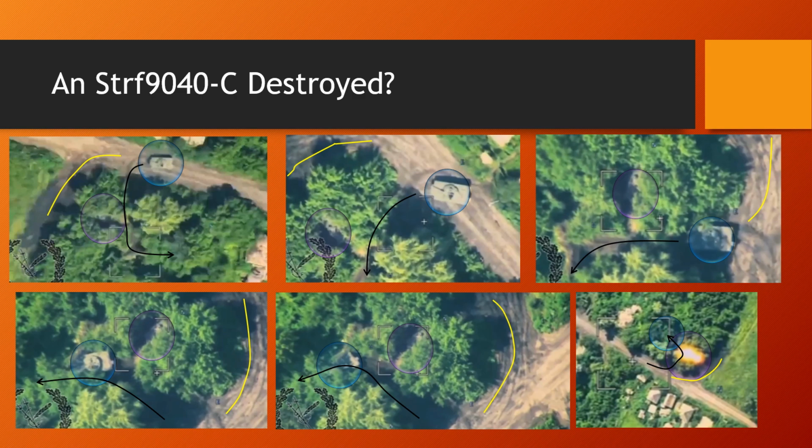So, no, Russia did not destroy a CV90 in this case, as they claim. The CV90 was equipped with Barracuda camouflage that fully protected it from thermal guiding munitions. So yeah, the CV90 got away and Russia missed the intended target.